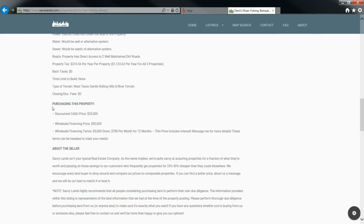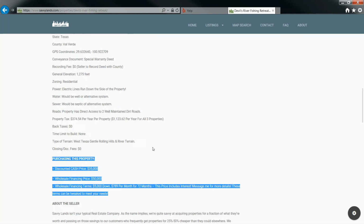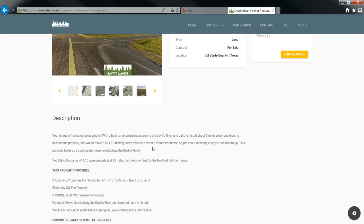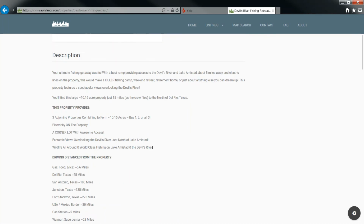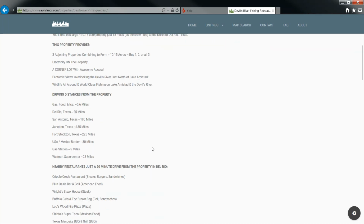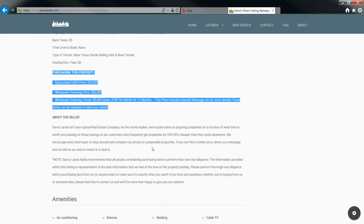Purchasing this property, here's the good stuff. We're offering this at a discounted cash price of just $35,000. And that's for all 3 lots. And then we're also happy to finance these properties as well. And our financing terms are listed here. When we bought this property, we went through Del Rio Title Company. As you can see in our listings, if you find them online, we've listed that. And then we've got a full title policy for all of these properties. So it's a really good deal.